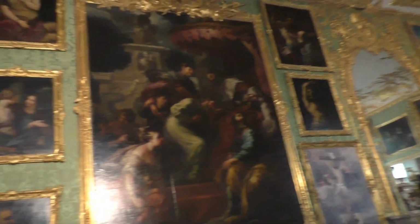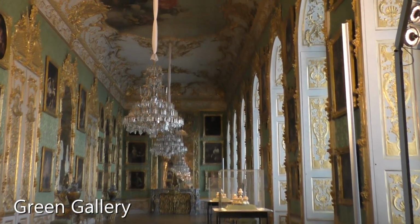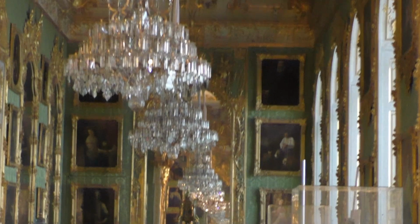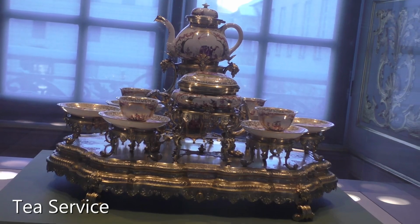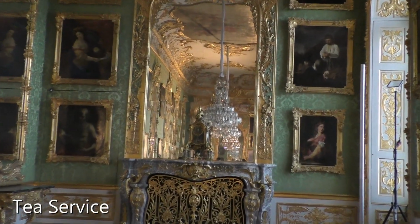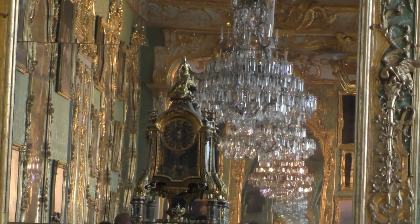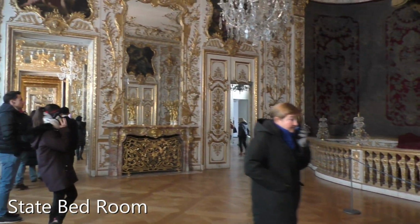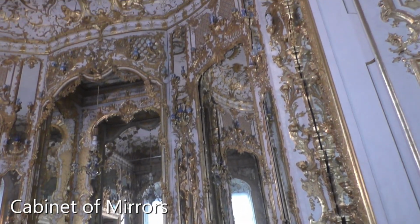Then we went through the green room and the Queen's salon and throne room. The cabinet of mirrors is the flashiest room with the gorgeous and unique ivory-colored chandelier.